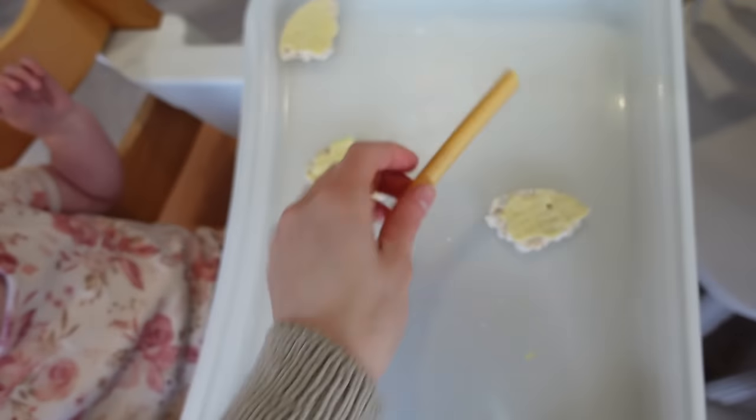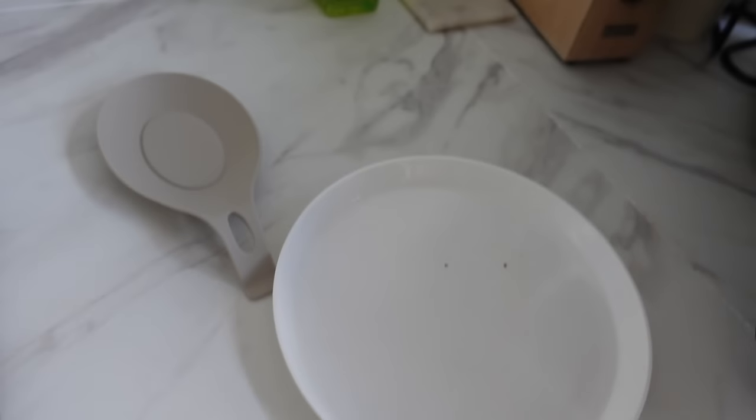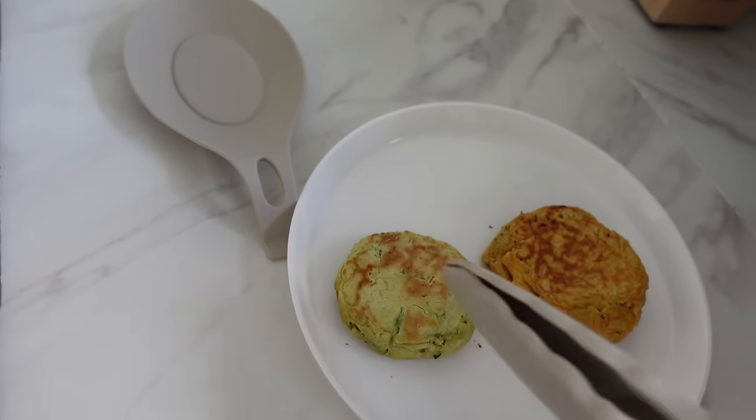Rice cakes and breadsticks to keep her going until lunch is ready. So we've got a carrot and cumin fritter, and this one's a spinach and parmesan fritter, I think. And when I tell you that these are easy, it is literally just egg, flour and milk mixed in with whatever you want. I've grated up some carrot and put cumin in this one. I think cumin and cinnamon actually, just to make it a little bit sweet for her.